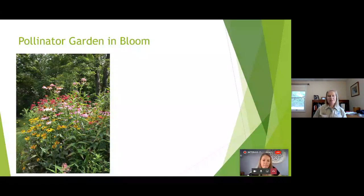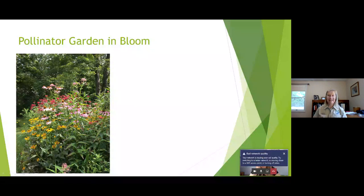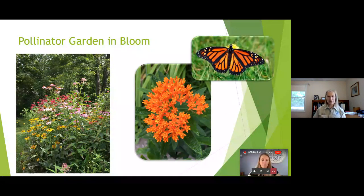Oh, Alyssa, the timing was great because in just a second, I'm going to show you what my favorite flower for attracting butterflies is. And that's already part of my presentation here. So again, you can see the black-eyed Susan and purple coneflowers, the Monarda, swamp milkweed. And then I just love butterfly milkweed, which is this bright orange flower that does attract monarchs. And I know that some of you, if you attended the previous webinars, you know that monarch butterflies are dependent on milkweed species to complete their life cycle.